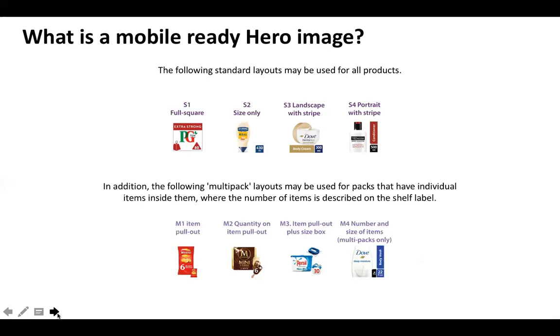But if you've got those, you've got extra options that you can play with because you can pull the item out. And you can also describe, using the strip solution, both the size of the item and the number of items in the pack. So we've got 4 extra ones there. By and large, I think the retailers are taking all of the multi-pack ones, apart from the last one. So you can see there's a real mix between what solutions we advocate and what retailers are taking, and that it shifts over time.